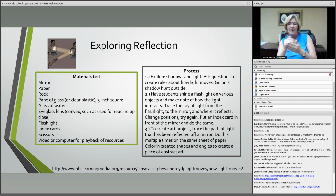Thanks, Deb. Awesome. So you're going to start by talking about light and how it moves, and letting the kids figure out the rules on their own. Explore shadows, go outside, look to see where the light is shining from, and then where the shadow goes, and move around and see how it changes. Have them create their own set of rules, and then take it to a flashlight and shine the flashlight on various objects.